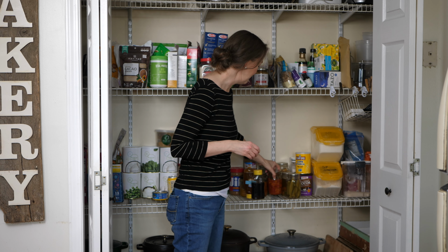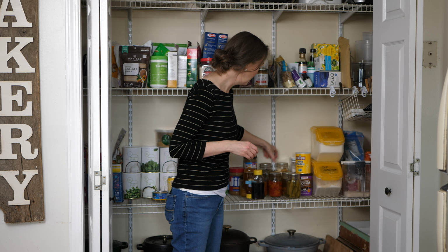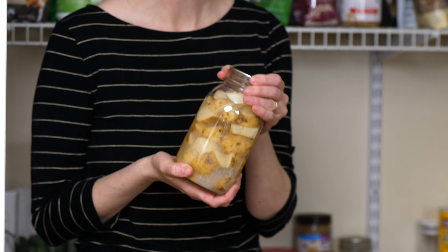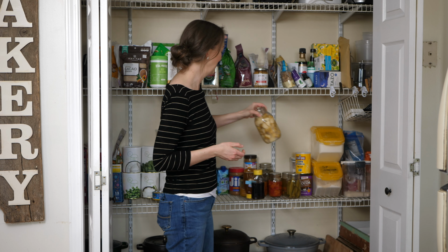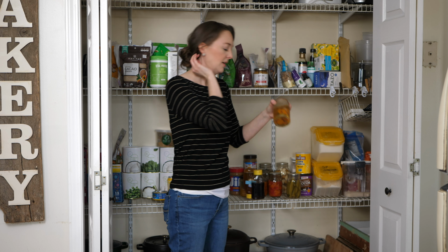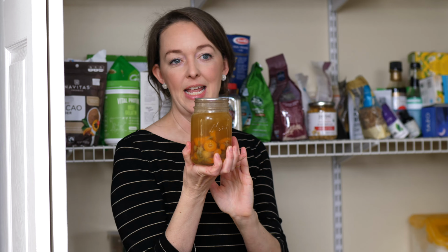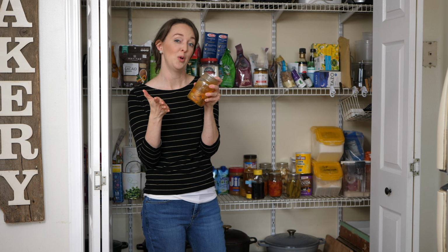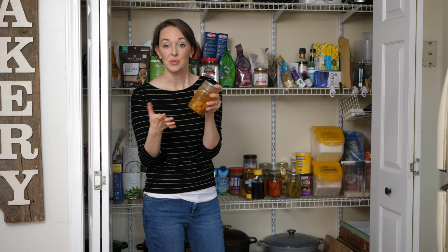But I have all kinds of things here. I have diced tomatoes, green beans. These are home canned potatoes. If you've never had one, they're the most delicious things you'll ever eat. So I highly recommend you learn how to do that. And then I've done some more combo recipes. So this is carrots and celery and onion in chicken broth, and I call these my recipe starters. These are really nice to have on hand. You can just pour the whole jar into a casserole or a soup and you're that much closer to dinner.